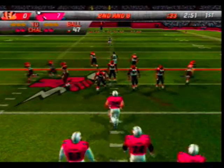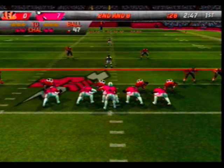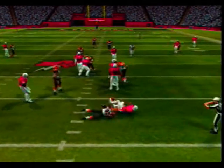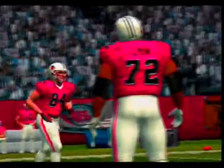Second and 8. Ball on the 47-yard line. Gibson goes to work with an empty backfield. Incomplete as the defender knocks it away. This guy is so strong, he was able to get that pass away.